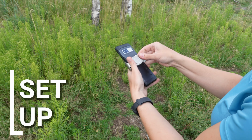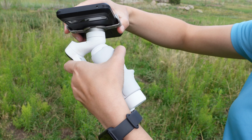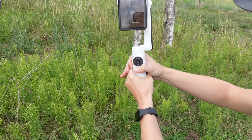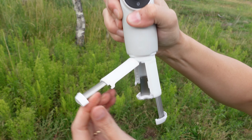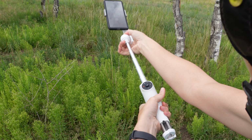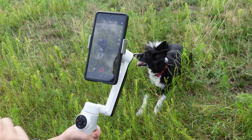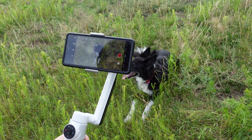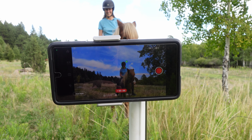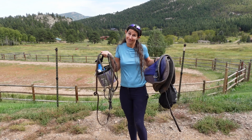To set it up, you attach the clip to your smartphone, attach it to the magnet, open it up, and it automatically turns on. It also has a built-in tripod, as well as a selfie stick. You can easily change between vertical and horizontal filming. You can use gesture control for auto-tracking and recording, which is super convenient when you're around horses and already don't have enough hands.